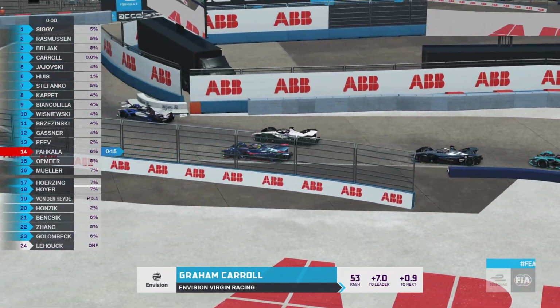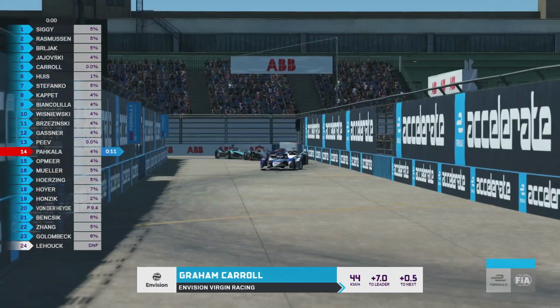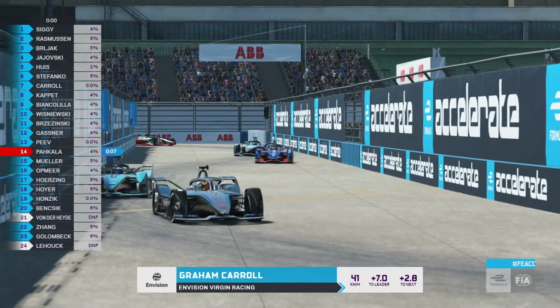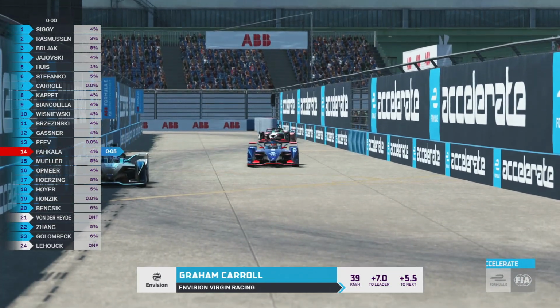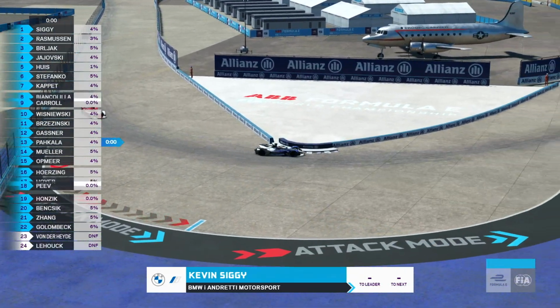So Peter Berliak gets up into 3rd place, up into 4th place. From 9th on the grid goes Erhan Jajowski. What a recovery drive from the championship leader. Carroll slowing down. He's going to try and roll to the finish, but that's not really going to achieve anything. Kevin Siggy out in front.